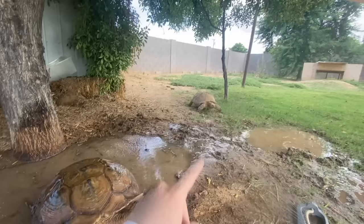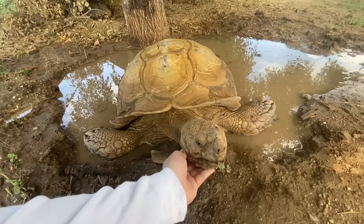So we got Francie right here, and we got Ike inside of his mud hole, and all the big tortoises are now making their way out. And to end off the video, we're gonna go ahead and put the GoPro camera on Ike and see what he does for the rest of the day.